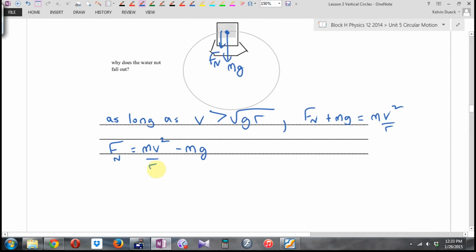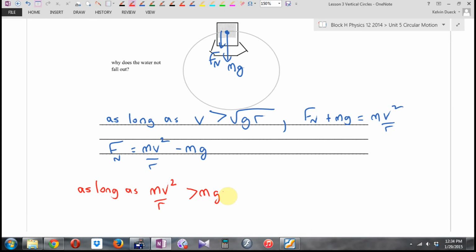And what that means is, as long as that is bigger than mg, I'll get a positive answer. Jeff, as long as this answer is bigger than that, I'll get a positive answer. There's some leftover normal force. There is a force pushing it up, which means it feels like it's being pressed into the bucket. The same way when you feel the chair pushing you up on the elevator, you actually feel like you're getting pushed back down. That's what's holding it in. As long as this is bigger than that, we're safe.